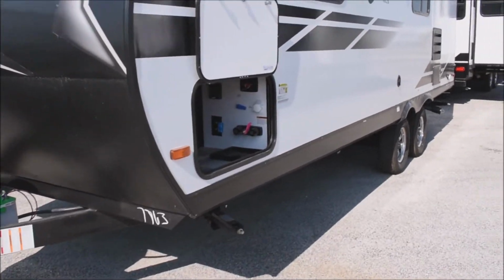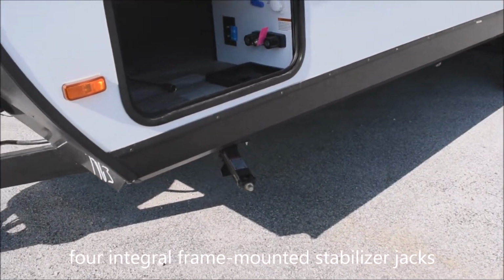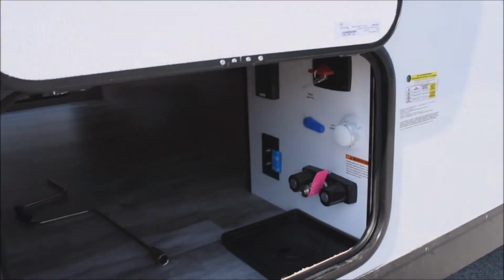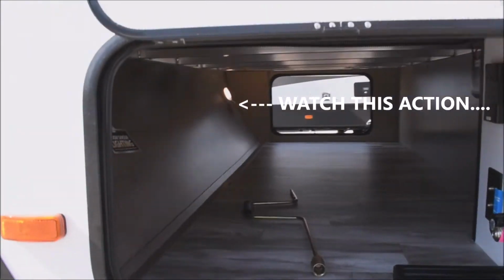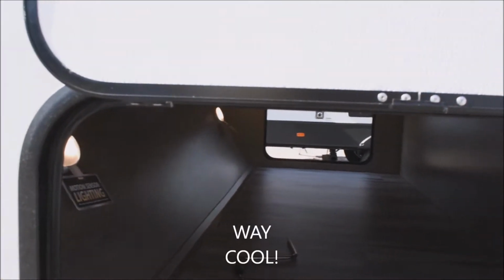All right. Here we got a pass-through storage right there. Four integral frame mounted stabilizer jacks underneath. Now in the pass-through storage, we mentioned, watch as we come around the corner here. Voila, motion activated lighting. Way cool.